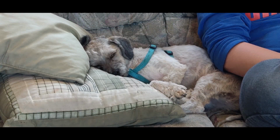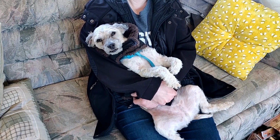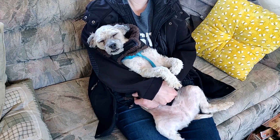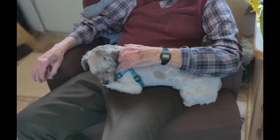Also allow for lots of naps and quiet time. Our puppies got worn out every day we were on our trip, and as you can see, they would fall asleep on any lap that they could find. And our family members that we were visiting loved that. They loved having a puppy on their laps. It's comforting for everybody, right? So that you can make this trip a lot of fun for you and for your Shih-poo.